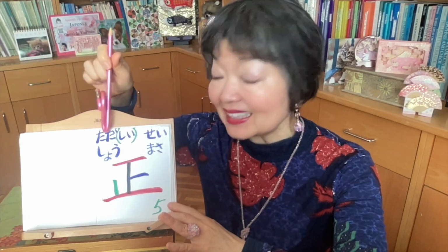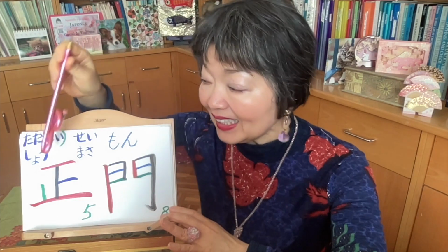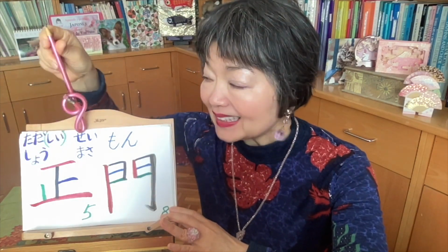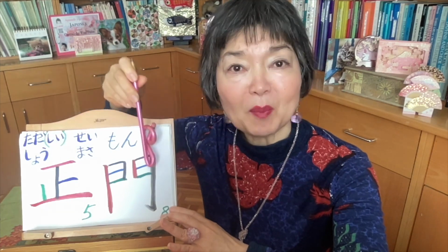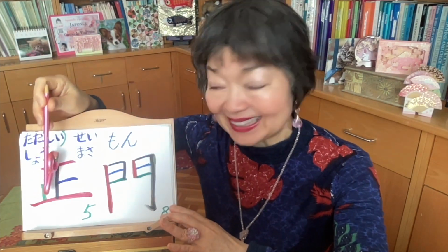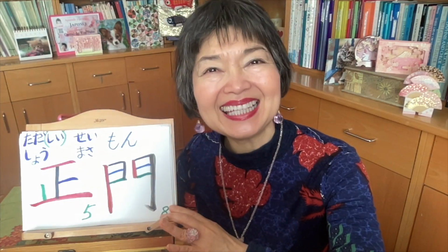The readings of this kanji are 正しい, sei, shō, masa. Adding this kanji, mon, it means gate. And here, we pronounce sei, seimon. It means the right gate, principal gate, main gate.